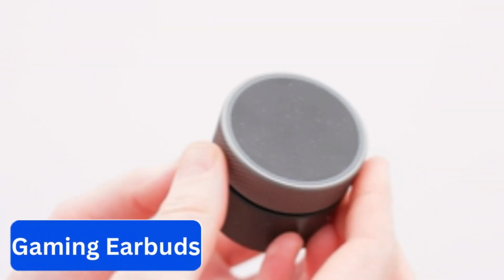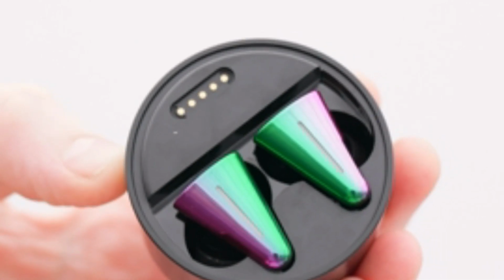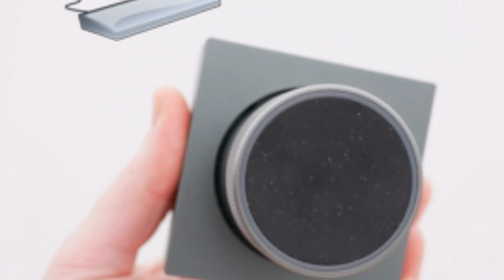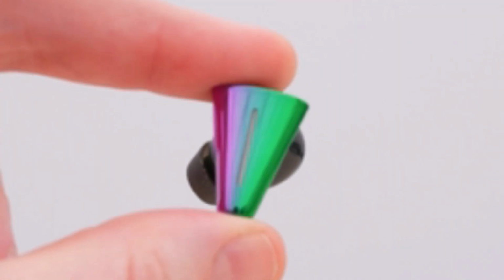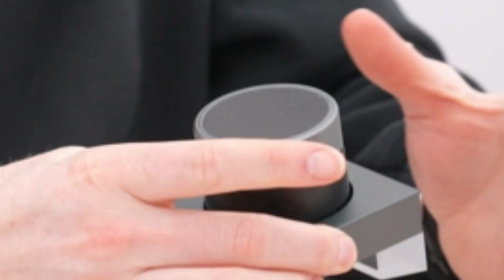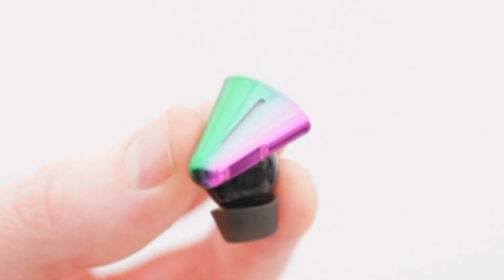Number 9. Gaming Earbuds. Get ready to take your gaming experience to the next level with these earbuds. These are a real game changer because they combine ultra-low latency and flawless sound quality in an incredibly comfortable design. Plus, the futuristic design is perfect for any gamer out there. It's like Cyberblade was designed specifically for the coolest people in the house. It's you, and let's talk about the triangular shape of these headphones.